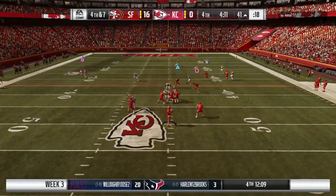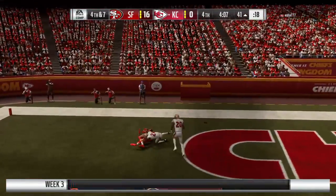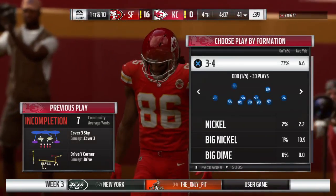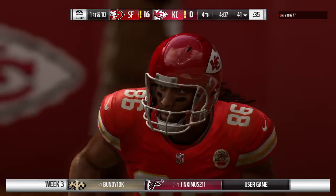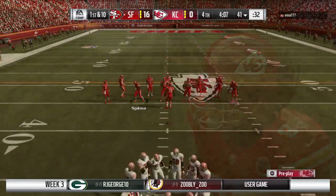Now Mahomes got to have this one. Airing this one out for Fitzgerald, and this is going to be incomplete. The Chiefs tried it, but they're turned away on 4th down, and the 49ers are going to get the football back. The San Francisco offense getting their last-minute instructions before they take over here.